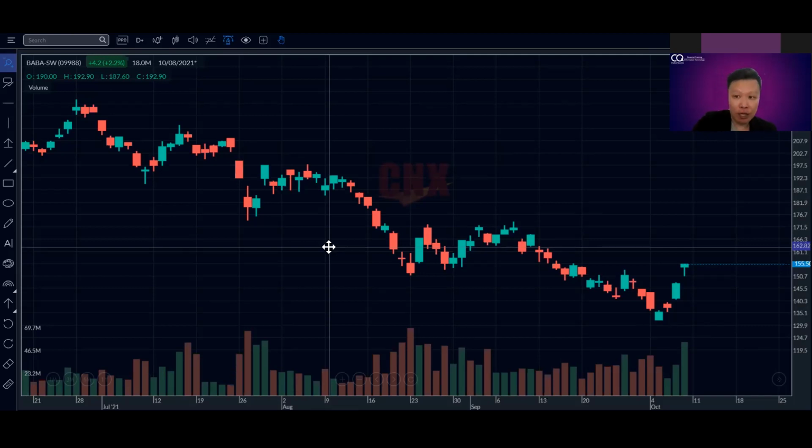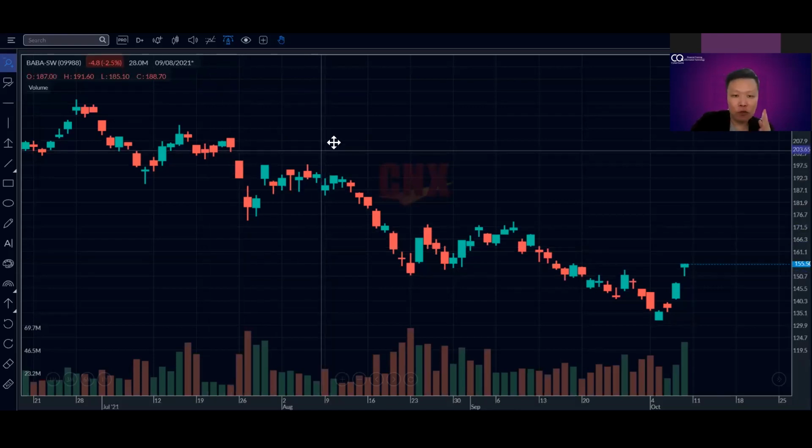Do you want to keep US dollars or Hong Kong dollars? If you already have US dollars and don't want to convert to Hong Kong dollars, then you can invest in the US-listed Alibaba. The second thing is that the lot size is also different. The minimum lot size for the US market is only 1 share, but in the Hong Kong market, Alibaba's minimum lot size is 100 shares. That makes the difference, because you have to fork out more money to buy Alibaba listed in the Hong Kong market. So let's take a look at the chart first.